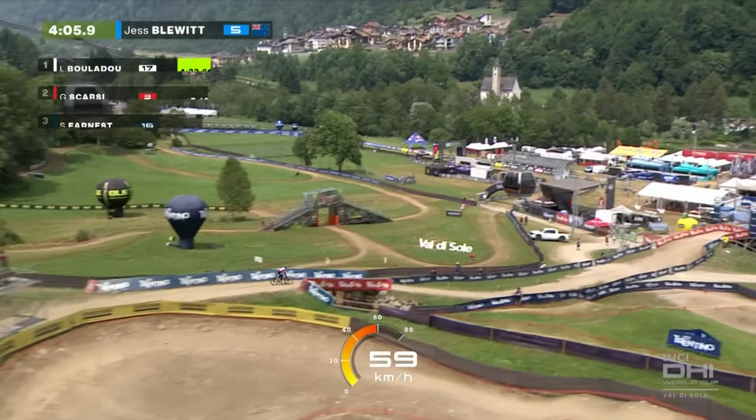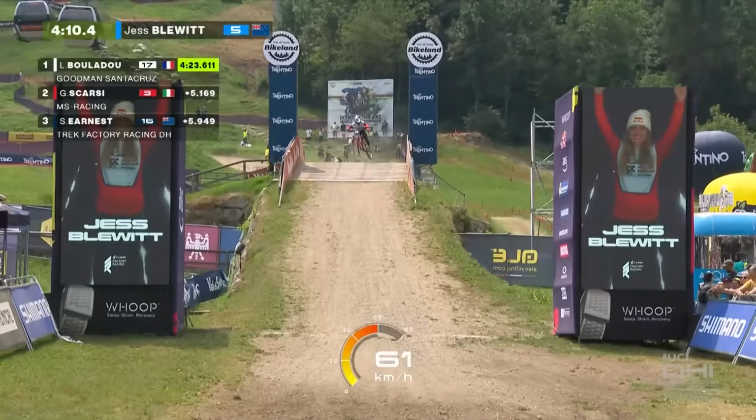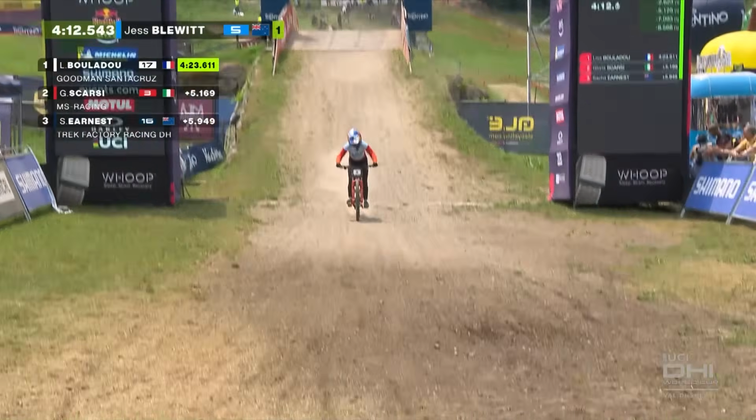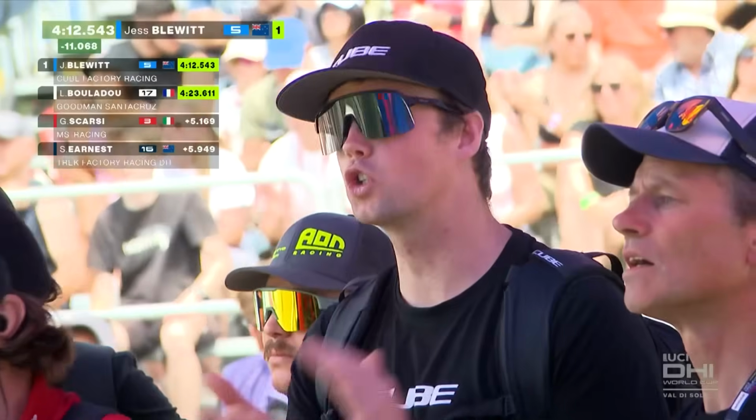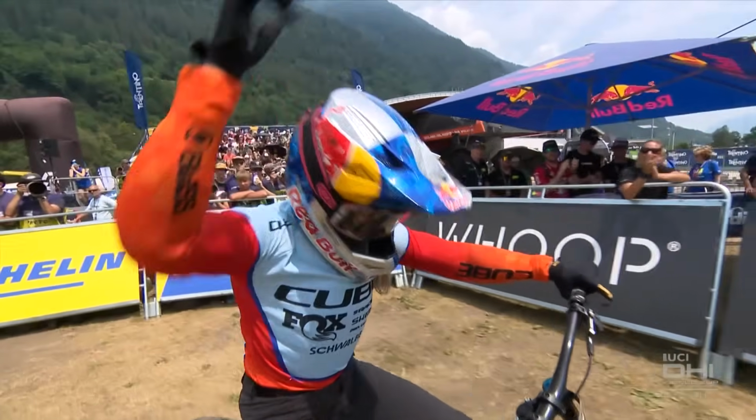Yeah, over 8 seconds at the last split, so let's see what this adds up to. Blewett on her way to the line now. Crosses at 11 seconds faster with a 4:12. Huge, huge time from Jess Blewett. What can she do today?